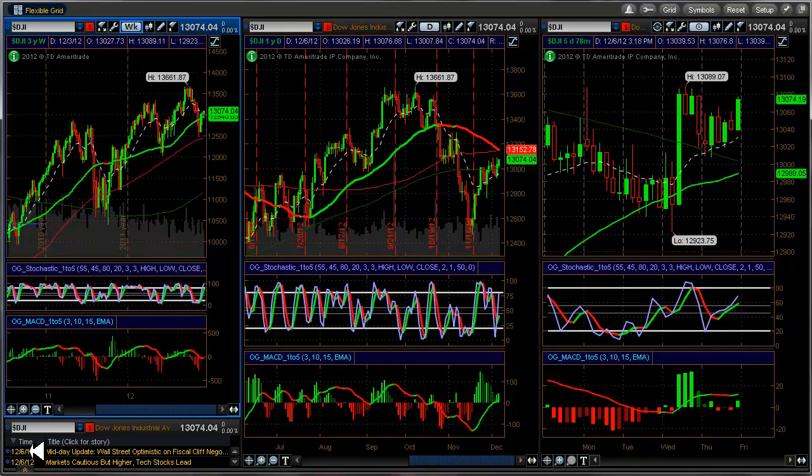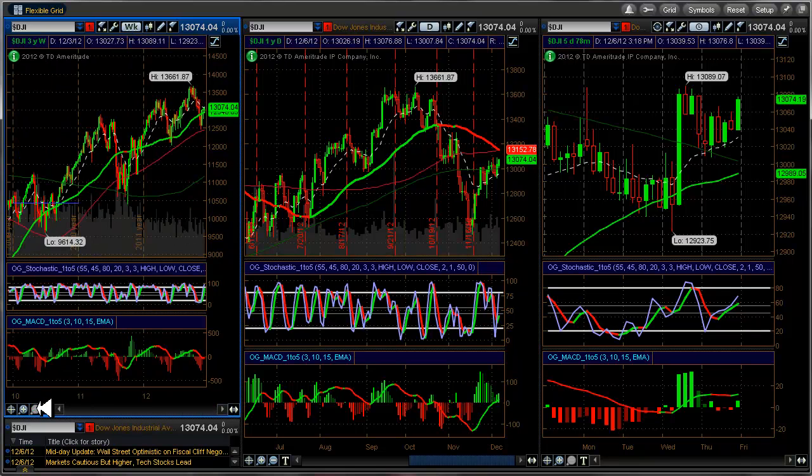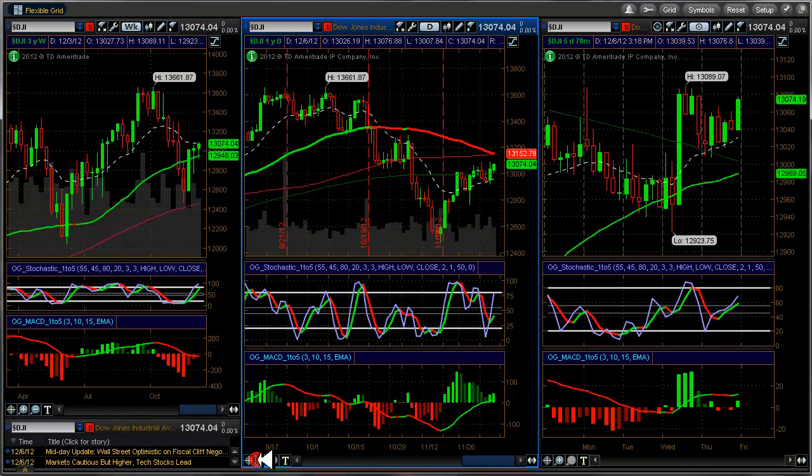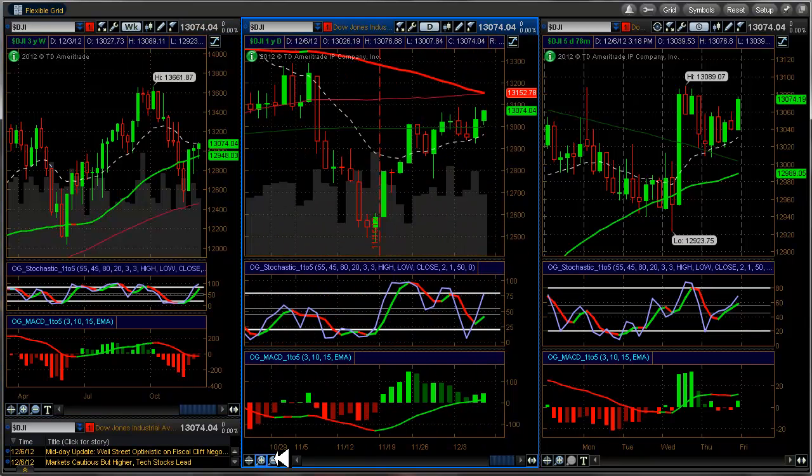So if you want to play the Dow, if you want to play from a cash index perspective, or if you want to play the Spiders, or if you want to play NASDAQ or any of those, price action wise, they're pretty much the same. I guess that's the words of wisdom for today.